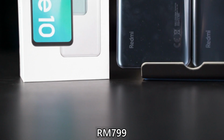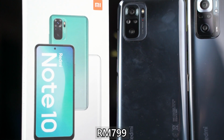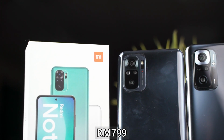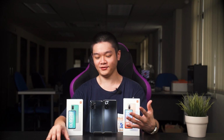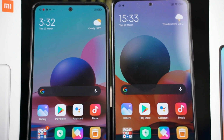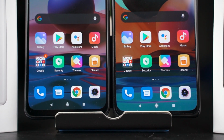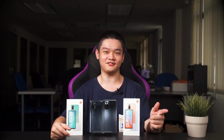So after speed running through all of the 6 different aspects of these two smartphones, here's what I have to say. The Redmi Note 10 starts at 799 ringgit, and the most notable feature here is only the AMOLED screen. And especially with that chipset, this phone is kind of weird because if an AMOLED screen is something that you must have, then yes, the Redmi Note 10 is a good choice. But if you want a more balanced performance with its chipset and also a 120Hz refresh rate, I think you should get the Poco X3 NFC instead.